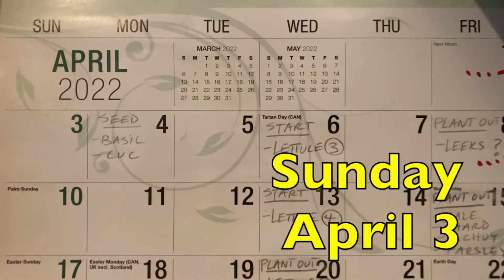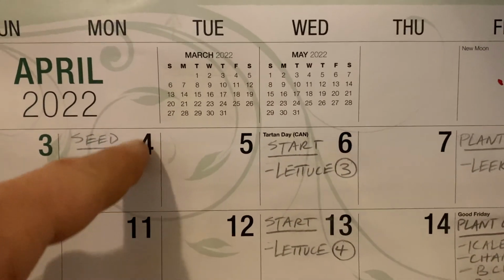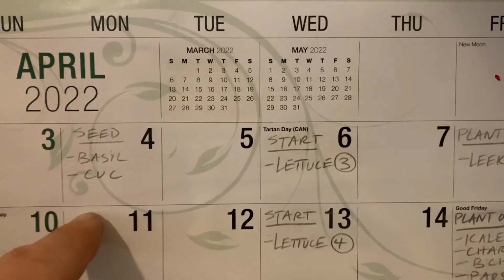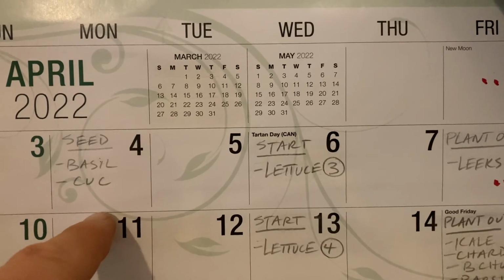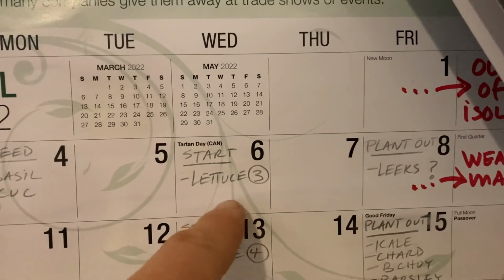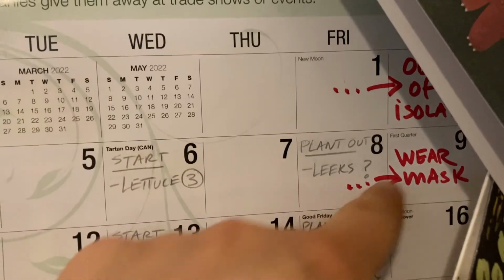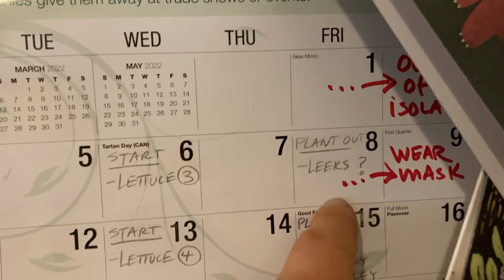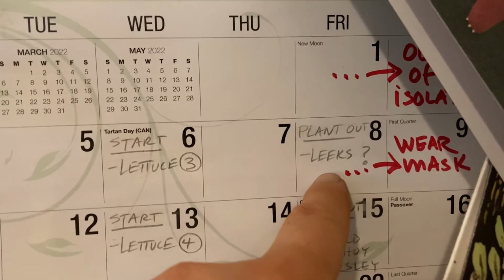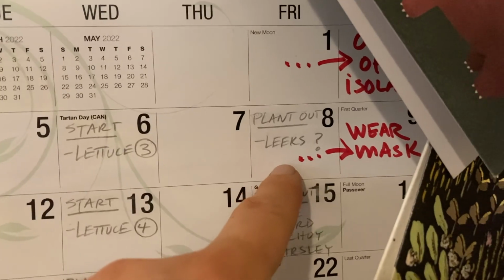Alrighty, so the calendar says that I'm supposed to make soil blocks and seed basil and cucumbers, but I think I'm gonna check on the timing of that. Supposed to start my third succession of lettuce. I'll do that on Friday because I've kind of just been doing that on Fridays. But look at this. It says plant out leeks, question mark. And my leeks have barely started germinating, right?